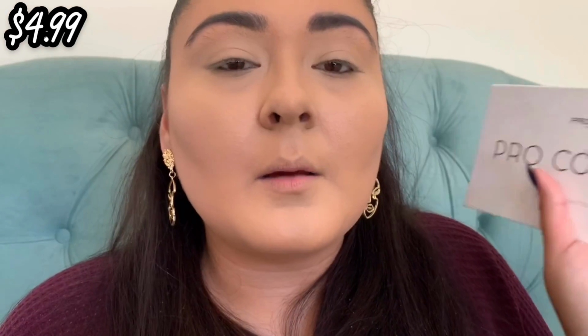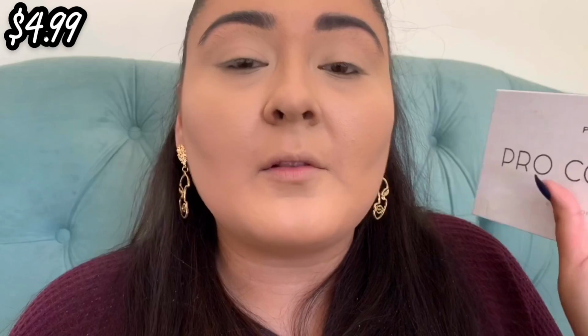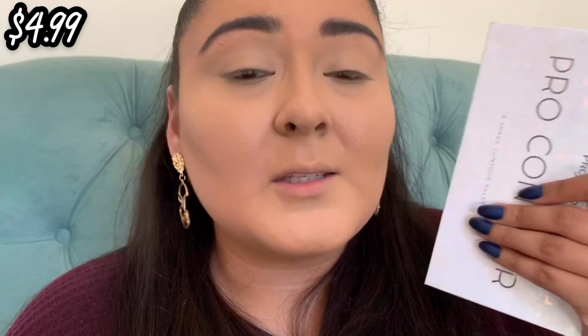For this contour kit, I just love it. I definitely recommend it. I purchased mine at my local Five Below, and honestly it's just a great palette. I love it, and I know they have various packaging. They don't all look the same. It's just a bang for my buck. I'm glad that I purchased it, and I definitely recommend it if you can get your hands on it. I don't know if Five Below is open already, but it's just great if you see it.